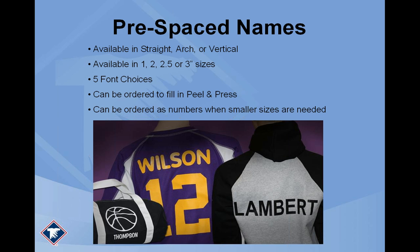Now, here's a neat little point that I can make. On the last slide, we were talking about the peel and press letters. So let's say you do that. Let's say you do baseball tournaments on a regular basis. You take your peel and press letters. You're going to use the A's and you're going to use the I's. You're going to use those vowels a lot quicker than everything else, right?